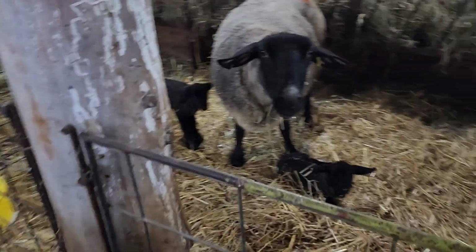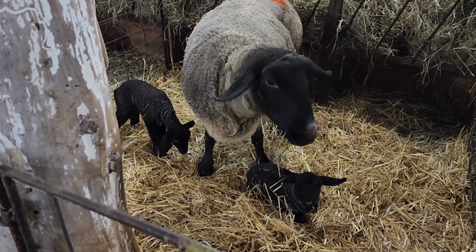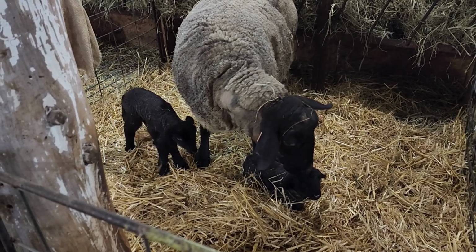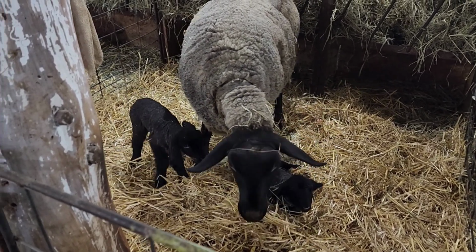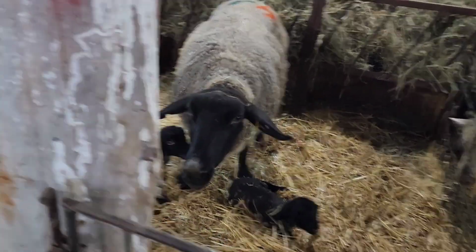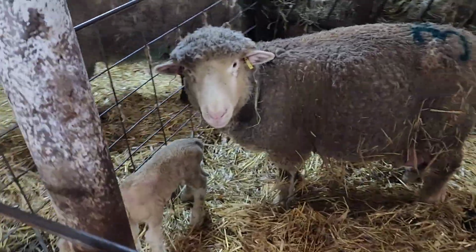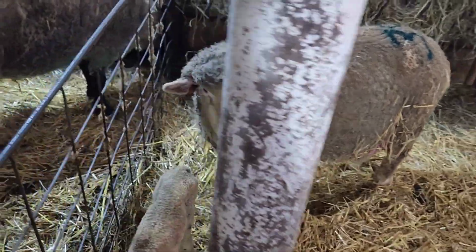And these two were just born. They're the last ones born this morning. A boy and a girl, really nice ones. And these ones were born as well.